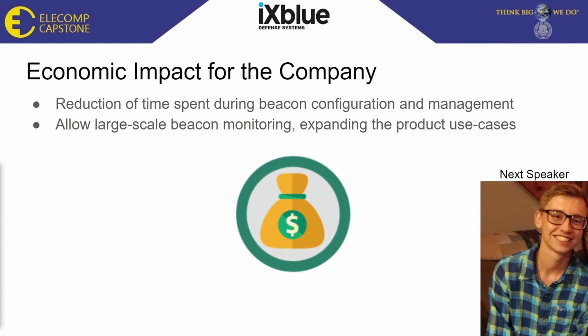Our Capstone project will reduce the time spent during beacon configuration and management. Our project will also allow large-scale beacon monitoring, expanding the product use cases. This marketable feature will have a positive economic impact for iXblue Defense Systems.